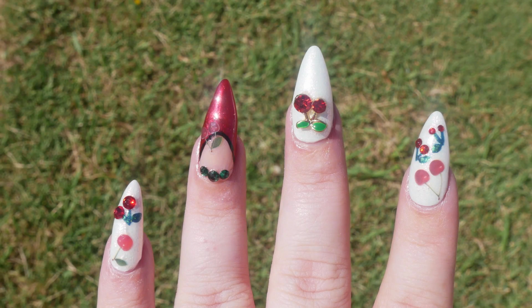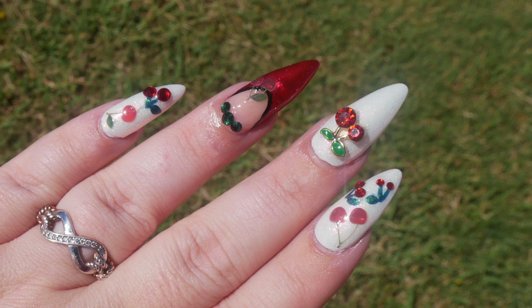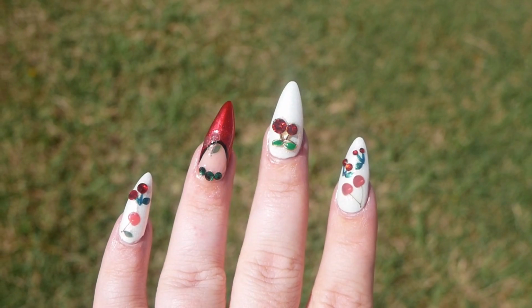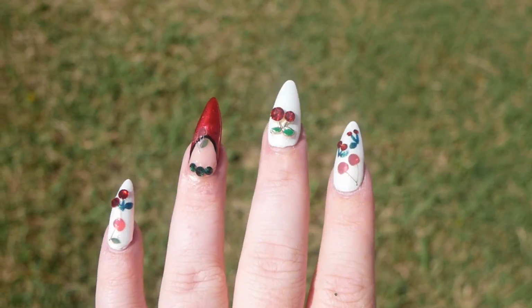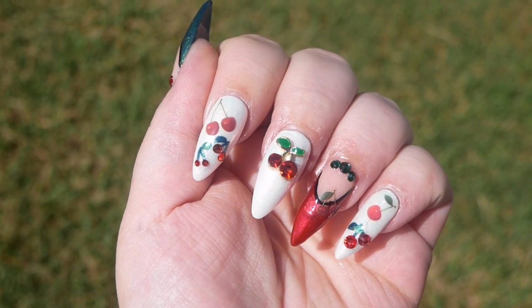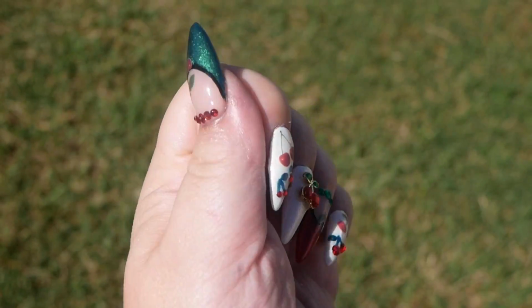Okay, so this is what we have got here. Definitely let me know. Do you like cherry nails? Have you done cherry nails? If you have and you have photos, tag me in them so I can see them. I just wing it every week. I may have an idea of what theme I want, but then I wing it with that design, and so I never really know what it's gonna come out like, and I think this one's pretty cute. I can work with it.